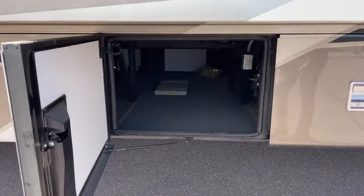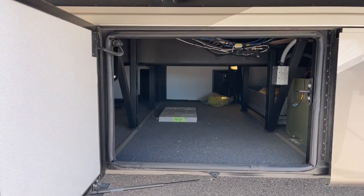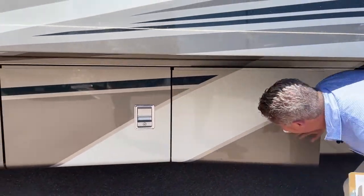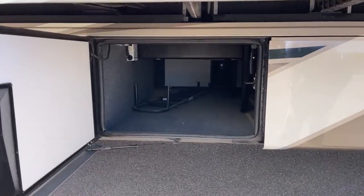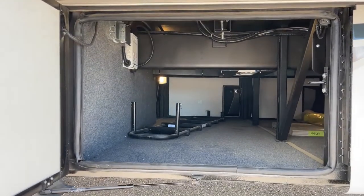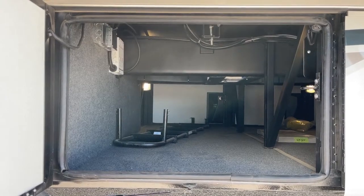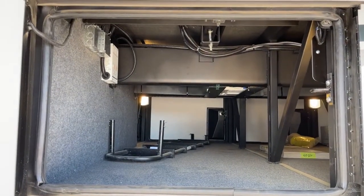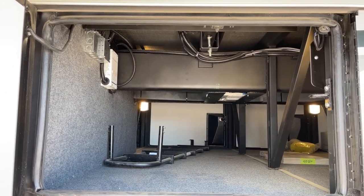This is the other side of that pass-through storage. Inside here, you actually have a couple different controls. This one takes care of your solar up on the left there. And then in between the main frame of the coach, you actually have your inverter that runs through your batteries and keeps everything charged.